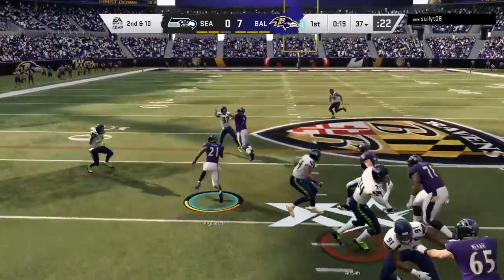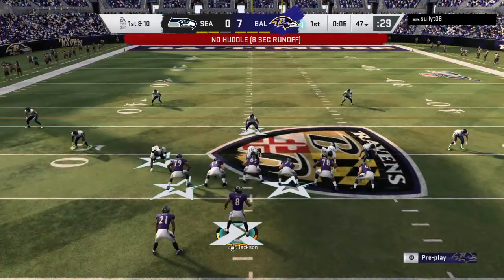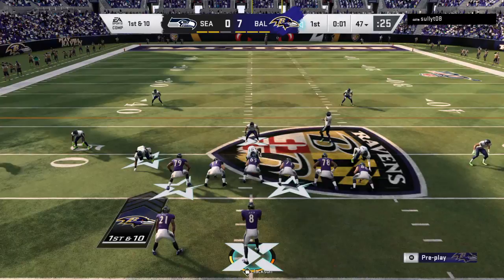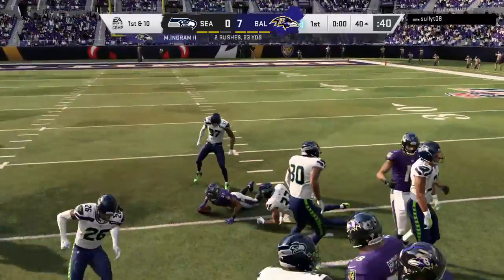They'll run for the first time with Mark Ingram. And able to get this one across the 45 before he's brought down. 10 yards there, good enough for a Raven first down. Ingram again, a first down carry. And he'll be taken down as that.